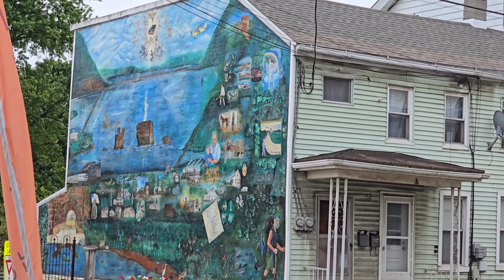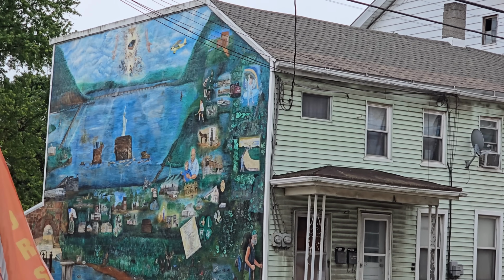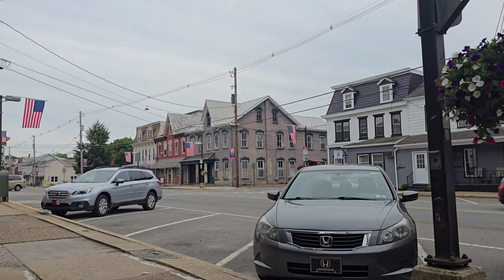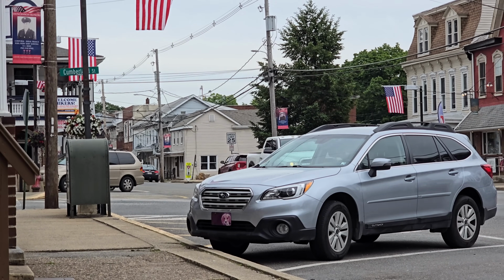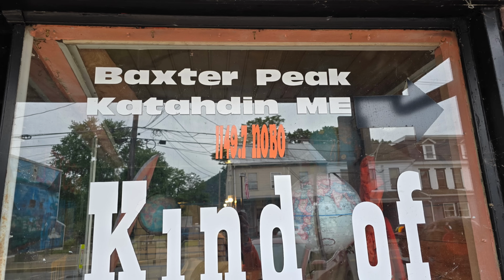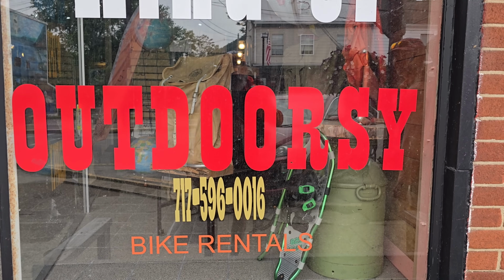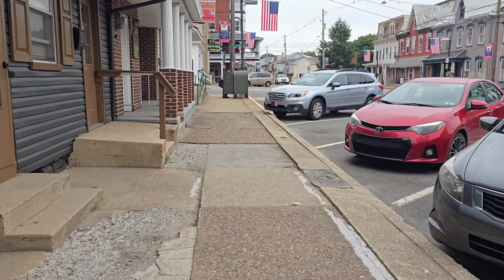There's a nice hiker mural painted on that building. It's across the street from Kind of Outdoorsy, where I'm sitting right now. Nice. And further up the street, I don't know if you can see it right now, I'll get it when I go by. I believe it's the Doyle. Look at that. 1,149.7 NOBO, that's where we're at. Kind of Outdoorsy. Got a new fuel canister, and we're heading down the road.